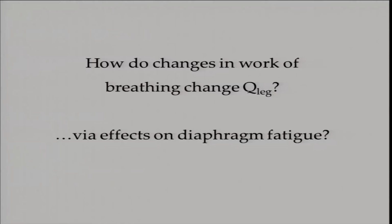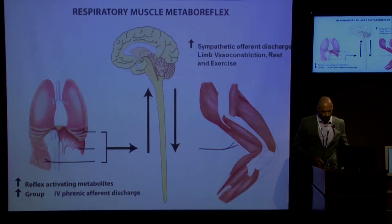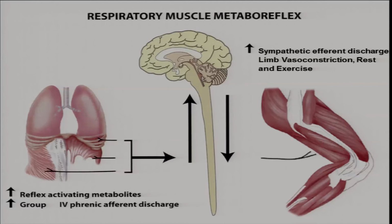Now, the question remains, how do changes in the work of breathing change the blood flow to the leg? Is it maybe through the diaphragm fatigue that we see during exercise? There was, of course, more research done in this area, but the respiratory muscle metabolic reflex is the mechanism behind this, and let me explain how that works.